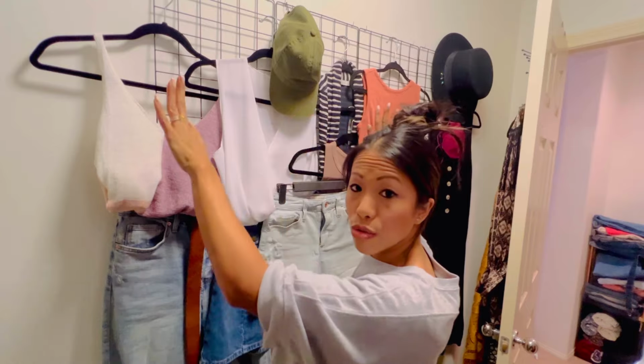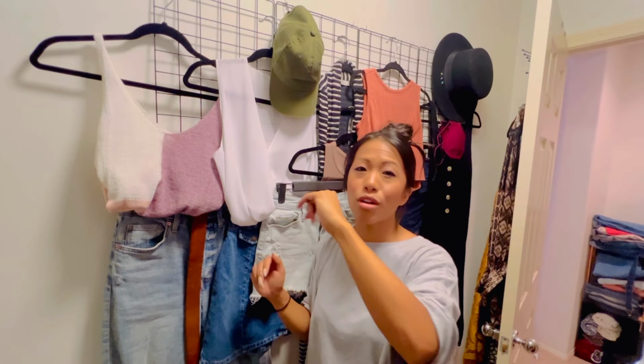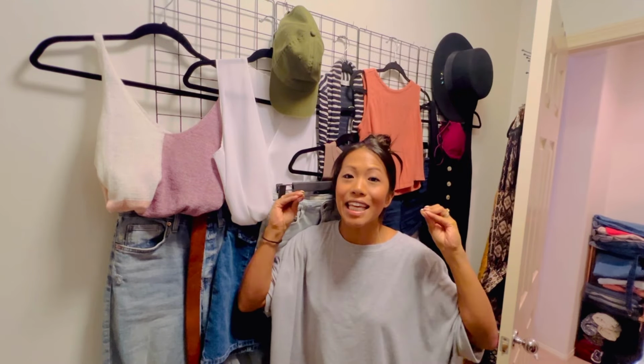You can install a curtain rod into your closet and that will work just as great. So don't forget, get the racks, get the curtain rod, get the steamer, get all your tools to help you have a stress-free morning. This is a game changer. Just like you meal prep, outfit prep, you will wake up, be able to throw something on, and you will be good to go.